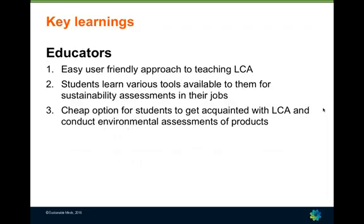Some of the key learning points for educators, she felt, were that SustainableMinds is an easy, user-friendly approach to teach LCA. And teaching SustainableMinds gives students a snapshot of the various tools and data available to them to conduct an LCA. But one of the biggest advantages we felt for using SustainableMinds was that it is a cheap option for students to get acquainted with and comfortable with conducting an LCA. And that, I think, was a major selling point with students as well.